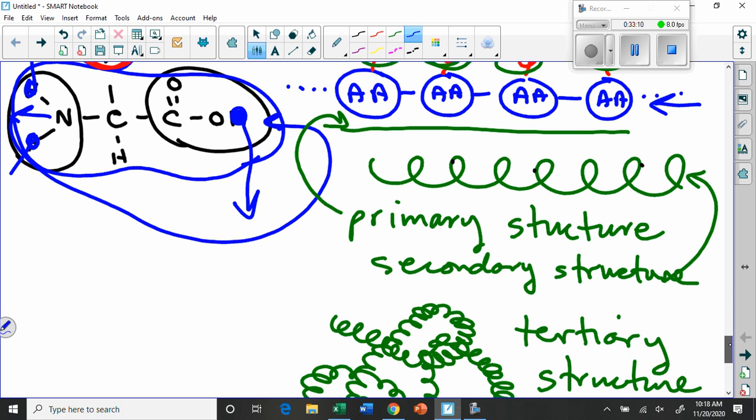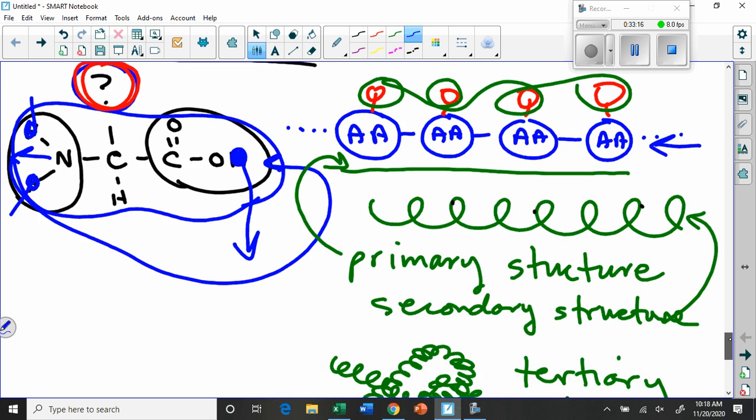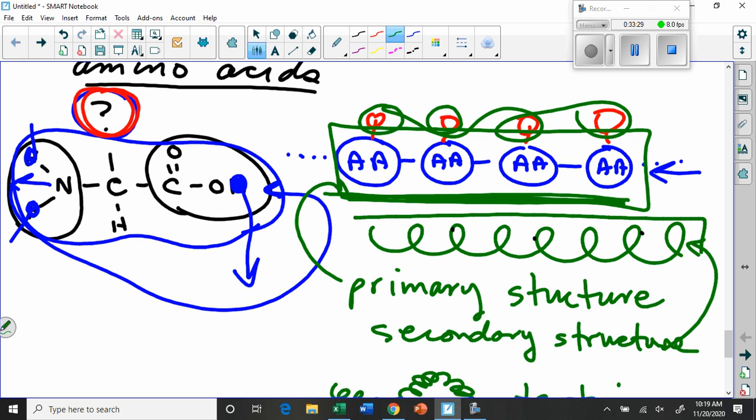I'll go back and let you see that because I went pretty fast there. Let me just review it. The long chain is the primary structure. Let's go back again. The long chain, which I have drawn right here, just the long chain of amino acids attached to each other, primary structure. But then that twists up into a spring. So this part is the secondary structure.